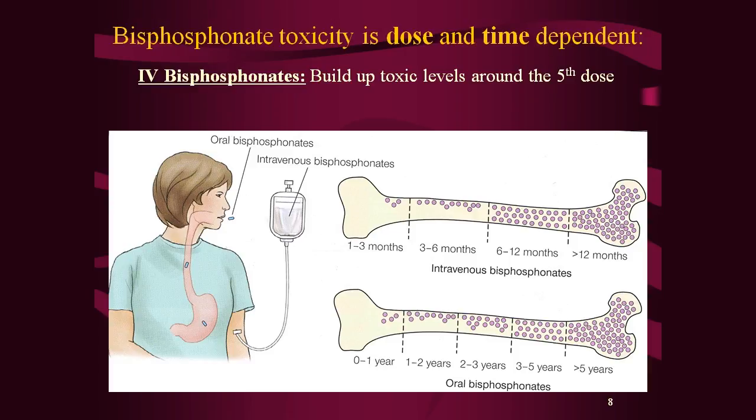Okay, in oral bisphosphonates, it takes longer. So here you go from 1 month to a year. Here you go from a year to 5 years. So oral bisphosphonates take a little bit longer. That's the take-home message with this picture here. So the buildup with the IV bisphosphonates certainly is a lot quicker.